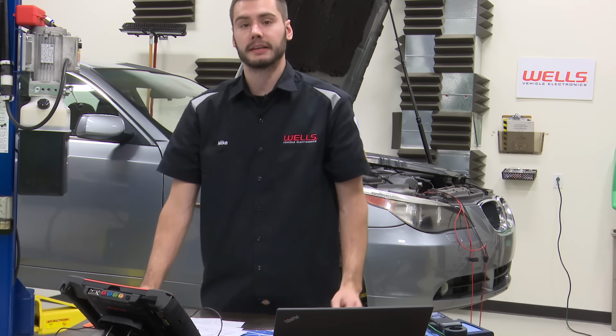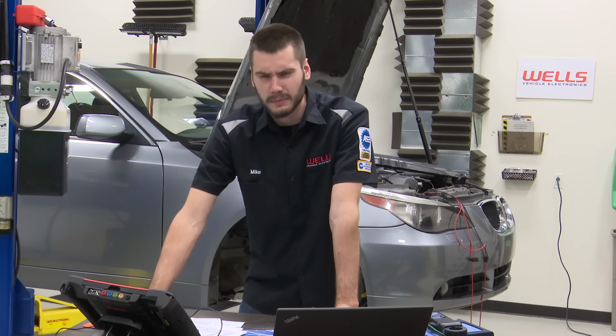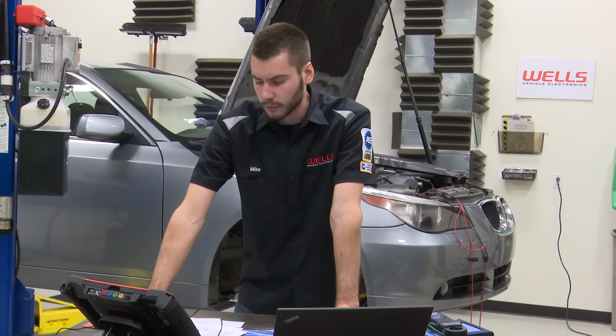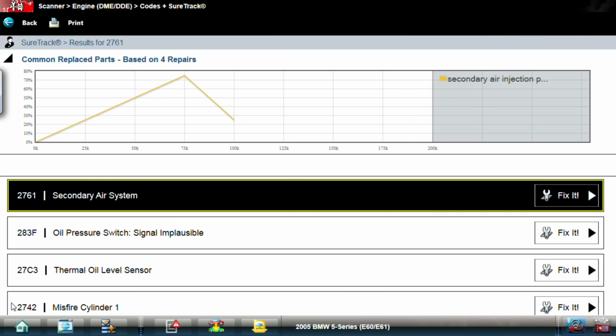Now this vehicle's been here. I diagnosed it about a week ago, or maybe a week and a half ago. So when I first looked at this, if we can bring up the scan tool, this cylinder 1 misfire was not in here. So that's going to be another problem maybe for another day. Or maybe this customer was messing around with this car, who knows. But that is not the complaint today. The complaint today is we're talking about this 2761 code, which is actually a 411 code.